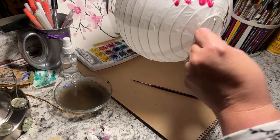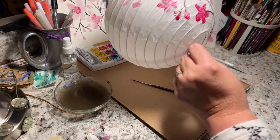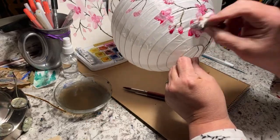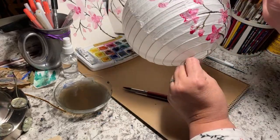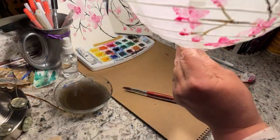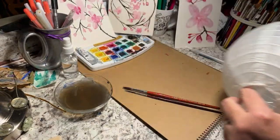But you do have to be mindful of runs, because that one got a little bit wild there, but it's okay. I'm going to tap that. You've also got to be careful not to make it too wet or you'll poke your brush straight through. Yeah. Look how it's looking with that light on. Oh, I love it. I love it, love it, love it.